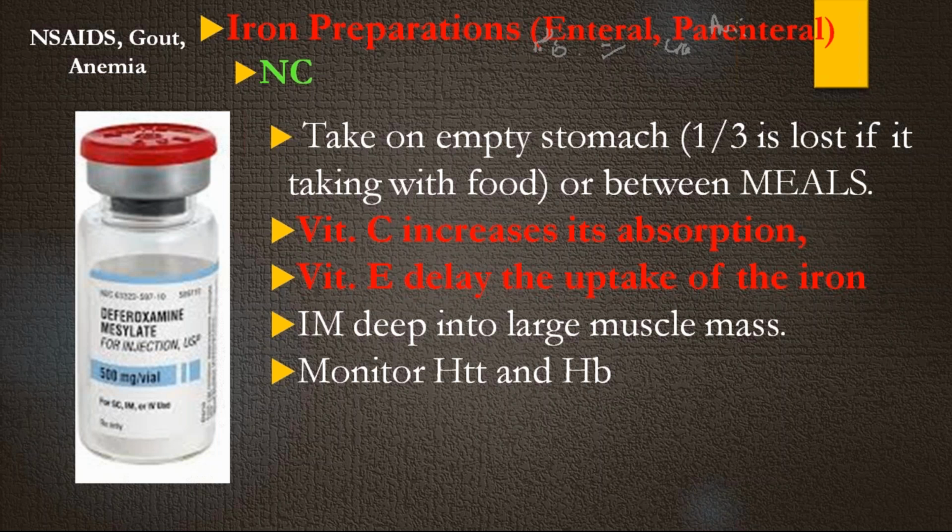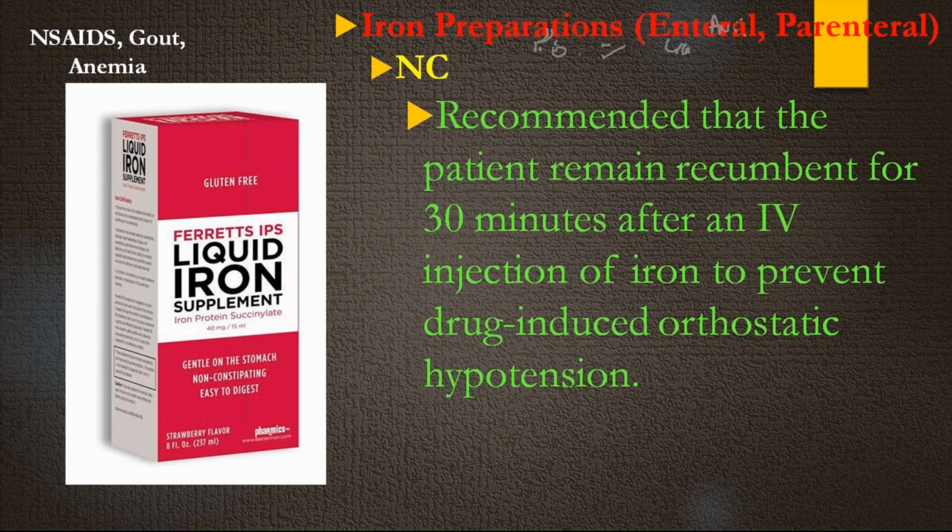Iron, we need to take on an empty stomach, okay? With vitamin C. Remember the iron, we need to take it with some acidity, some vitamin C, some orange juice, etc. Vitamin E, the opposite, is going to delay the uptake of the iron, so that means less absorption.